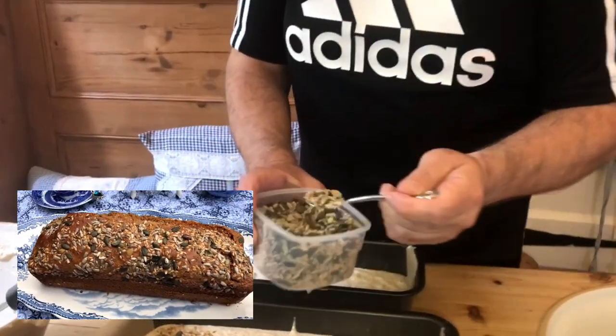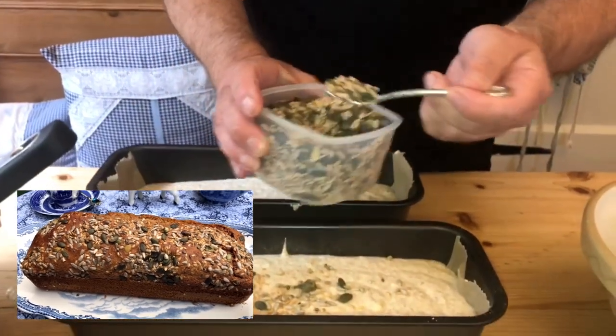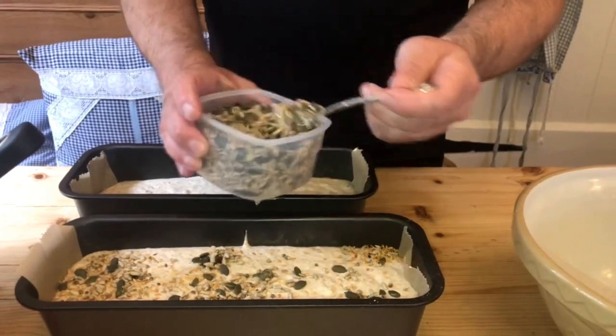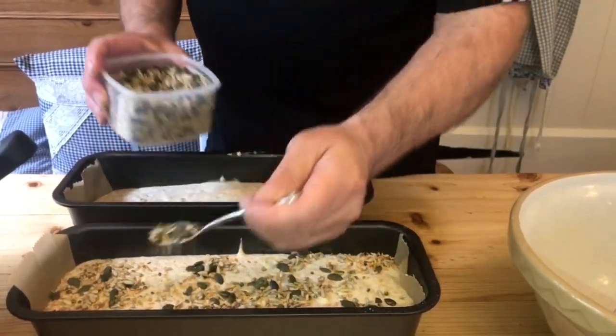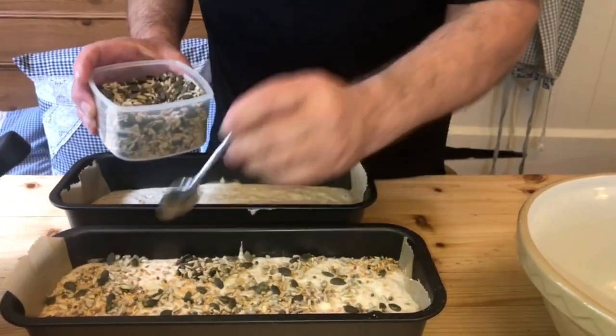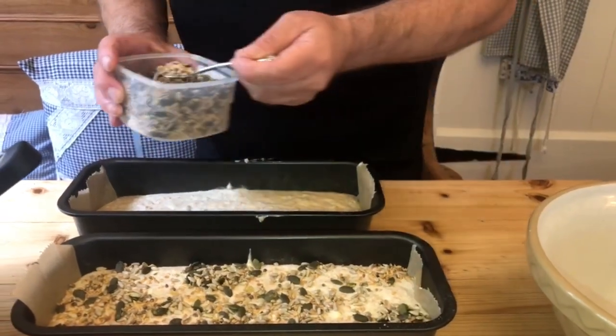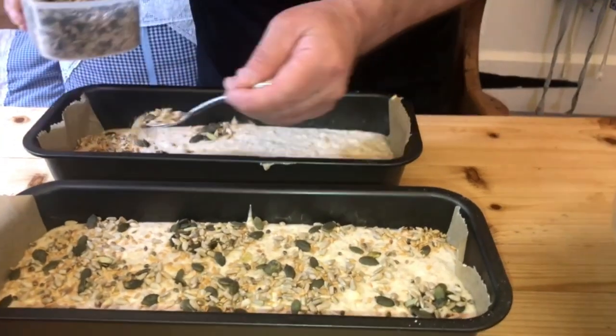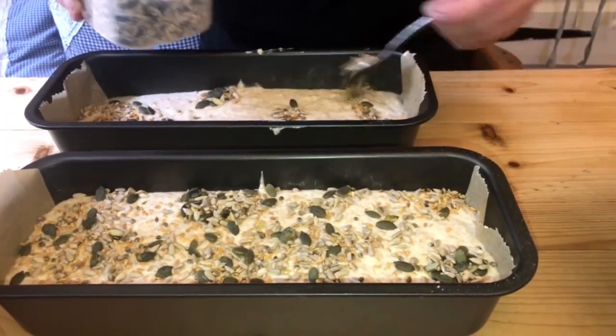If you haven't got any seeds at home and you still want to make this bread, what's very nice also is some porridge oats, if you've got some of them lying around. But I find the seeds are really wonderful when the bread is toasted. You get that lovely nutty flavour of the seeds. I've probably put too many, but anyway, we like seeds.